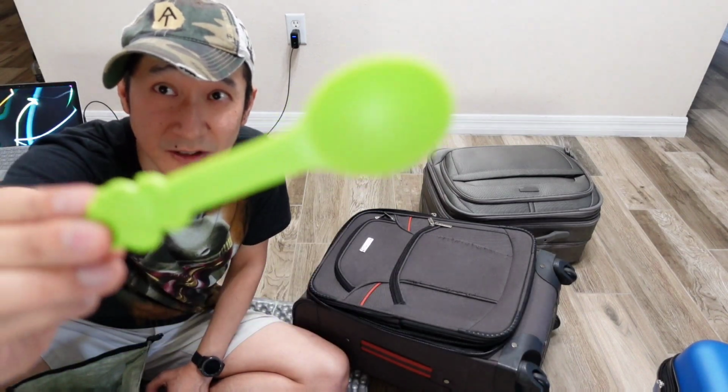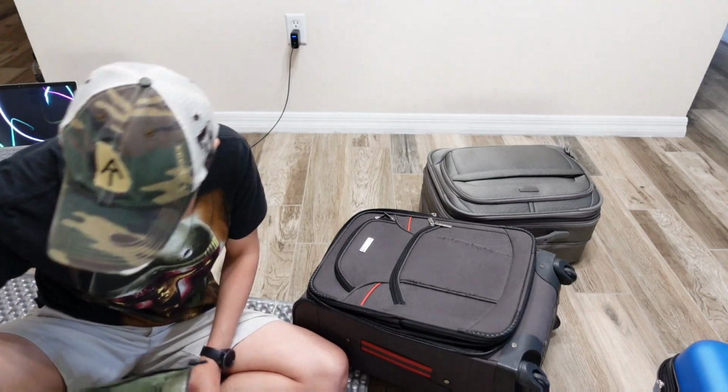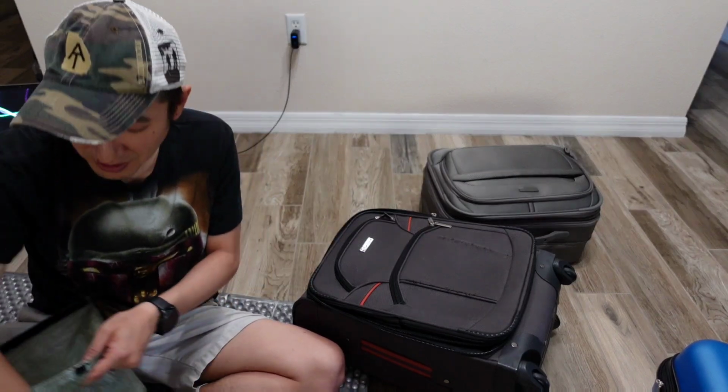This is my mix, and it's green. I love this thing. So let's see if this works, or I'm just gonna get bit in the butt out there on trail trying to be cute, but the Menchie spoon might do it. I saved a few bucks too.